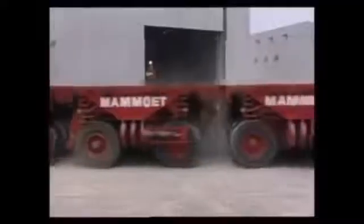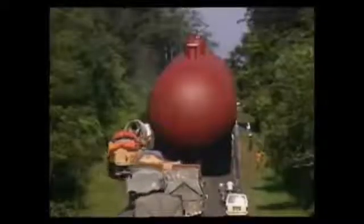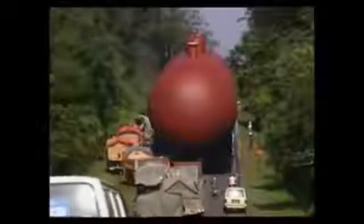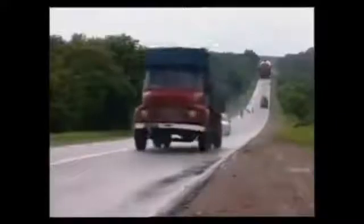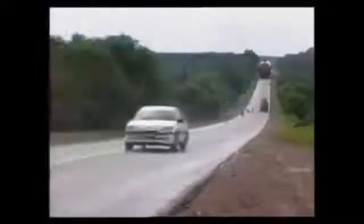I've worked with a variety of transport systems in my time, but I've never come across anything quite as clever as this. In Malaysia, transporting a 500-ton gas tank 15 miles was one of their more spectacular projects. This gigantic load was hauled by just one driver.